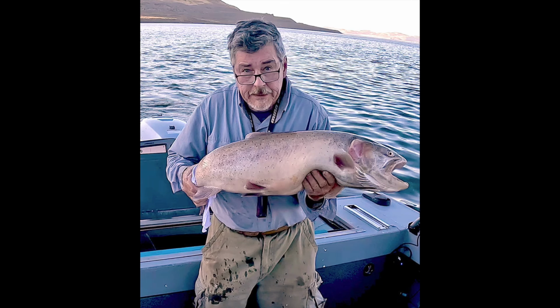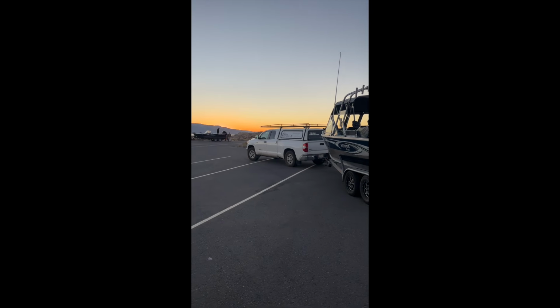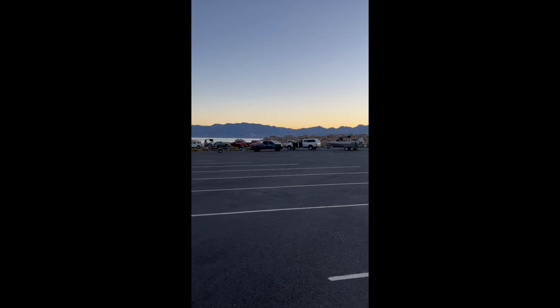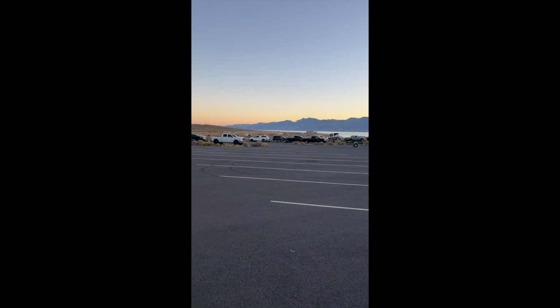Here we are at Pyramid Lake in Nevada again, looking for those big Lahontan cutthroat trout, and they weren't disappointing. It's October 2024. Things have changed up since the opener. We're here mid-month. A little bit of a later start. Not as much competition today.